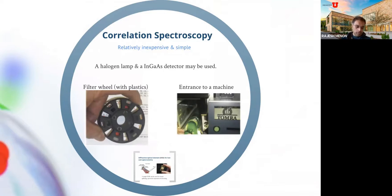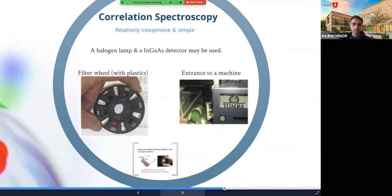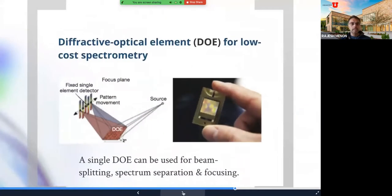In that case, you want to use something a bit more accurate, and their innovation was to use something called a diffractive optical element. We won't talk too much about it, but I'll come back to this idea in the spectrum splitting. But this was their idea to make a very low-cost spectrometer. This device here is essentially made similar to a CD or a DVD. You make a master, and then you stamp them out, so it can be extremely cheap, like pennies.